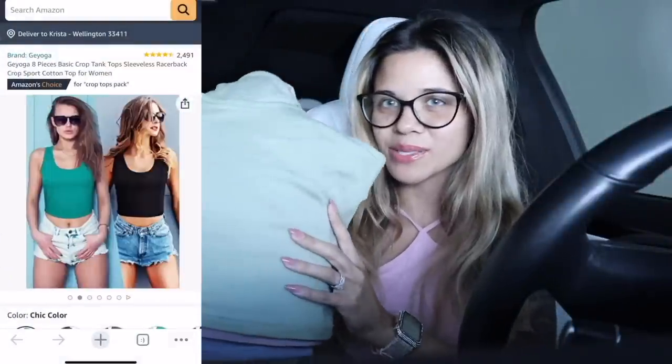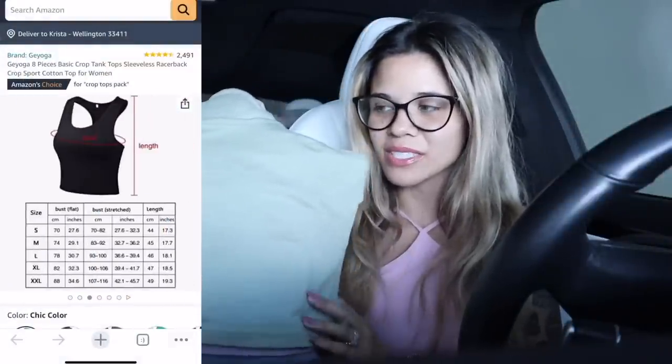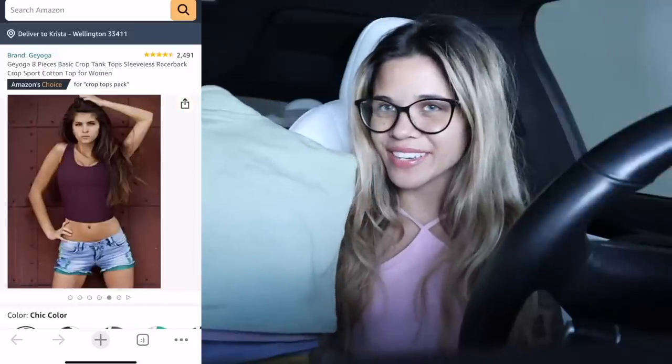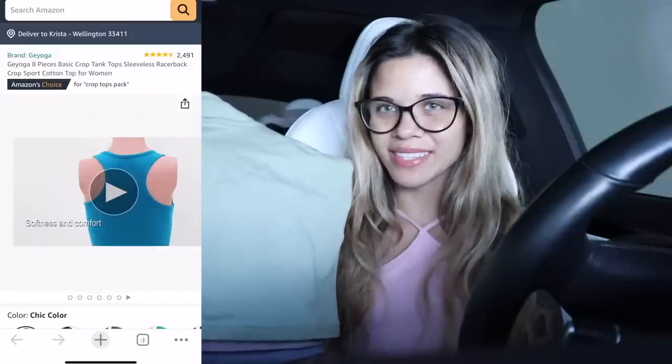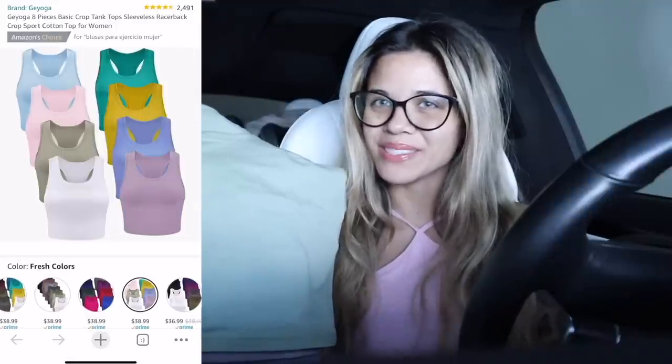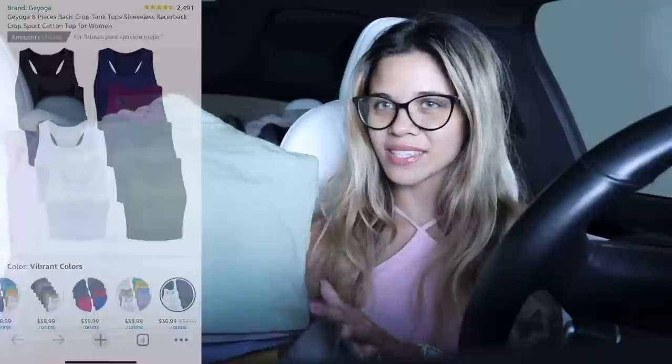Real quickly, before we go shopping, I have to show you guys what I got off Amazon for summer. So you guys know I love simple plain tank tops, and let me tell you guys something, I found the best deal on Amazon. So if you guys are interested in any of these tank sets, definitely use my code and link down below to save a bunch of money.